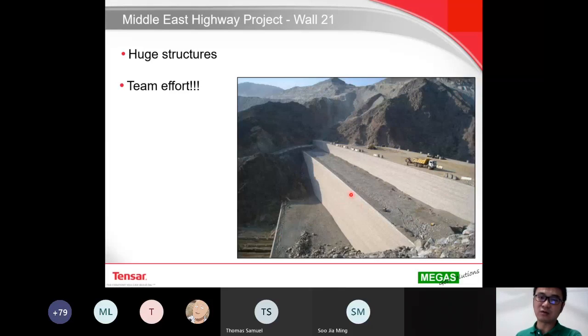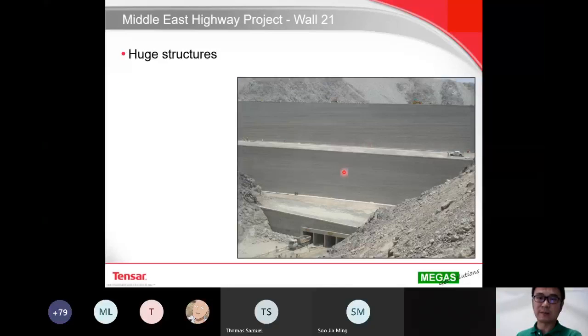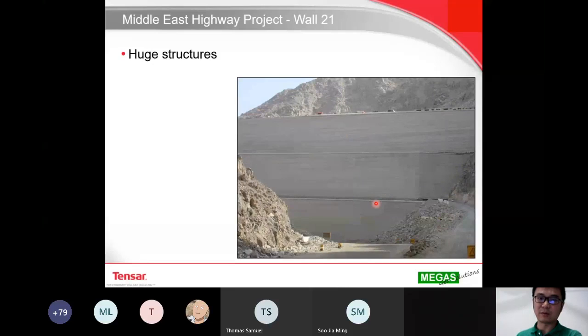So we can see here there are 3 tiers of wall. The 3rd tier is still undergoing construction. Each tier is about 20 meters, so the total height is about 60 meters. And this is the end of the construction, and we can compare. This is the size of the trucks, and this is the size of the structures. Okay, looking from the back.